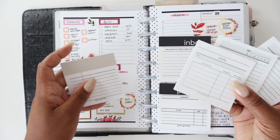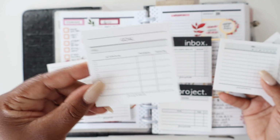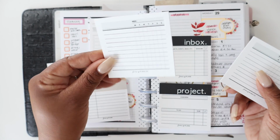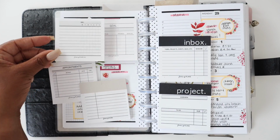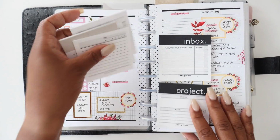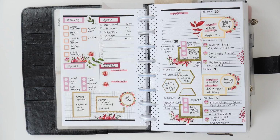So these are some of my favorites. Let's say you have a ton of goals for that week. You could use something like this, pop it in your planner to track your goals. Let's say you have some habits you want to track. These are great for that. And so you could take that and pop it in here. And again, you could lift it up and still be able to see what is written on your page. So use those sticky notes. They are a great option for expanding space in your planner.